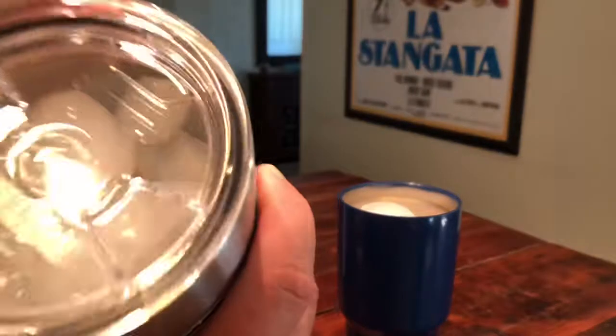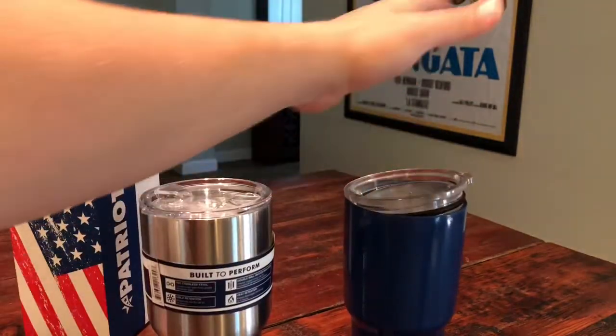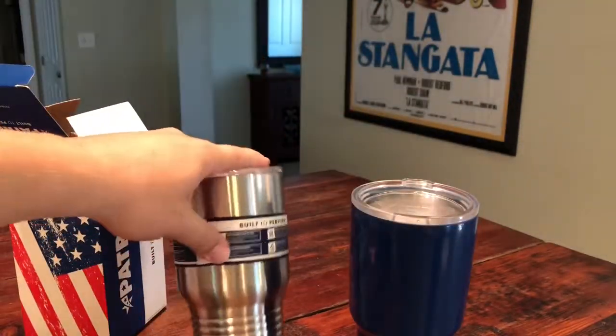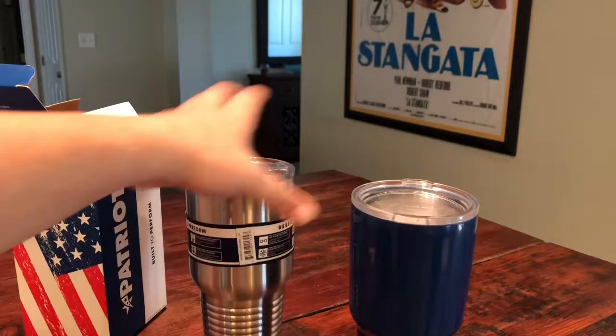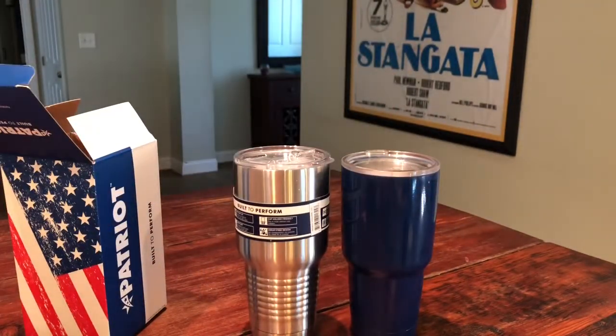To be fair, I'm gonna leave it open on the Patriot so that it's open to the air because the Yeti has the same thing. Now it's about an 85 degree day. I'm gonna go put these on my bar outside and just let them hang out for the rest of the day. Towards the end of the day, I'll come back and test them and I'll pour it into a cup of water and we'll see how much meltage we got. Anyway, thanks. Stick around, let's see how this results.